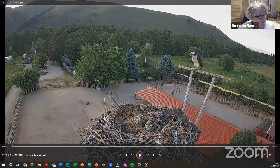Good afternoon, everyone, from Dunrovin Ranch in Lola, Montana. It's a lovely summer afternoon, and I wanted to play a couple of videos for you with some digital zoom so we can take a closer look at those chicks that are up there growing as we speak.